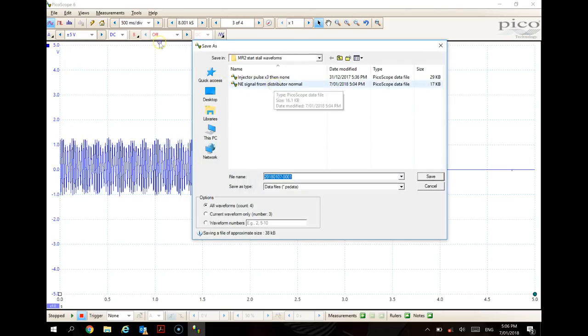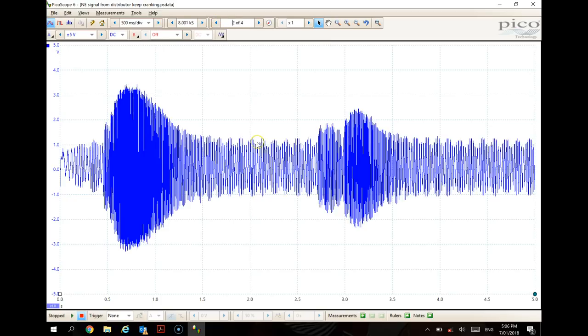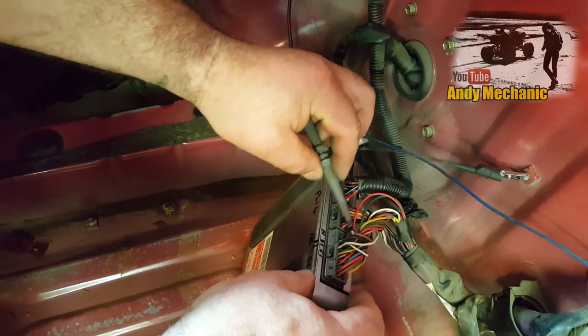So let's go with that and then we'll just keep cranking. We'll call it keep cranking at the end. So we know that pickup coil is giving a continuous output. That looks pretty good. Right, let's move across to G1. That's one of the other coils. This is going swimmingly well now.